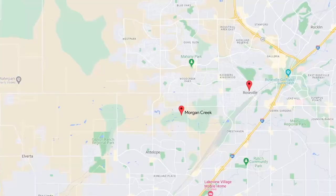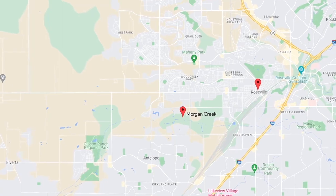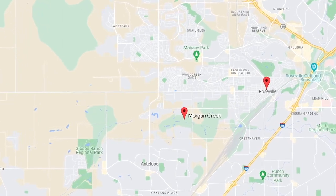Just to give you a little bit of perspective on where Morgan Creek is located, it is off of Vineyard near Cucriolo and Walerga Boulevard. This is one of Roseville, California's only guard-gated communities, and it's built around the Morgan Creek Golf Course, sitting on 546 acres.